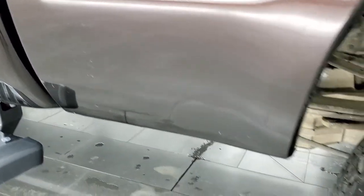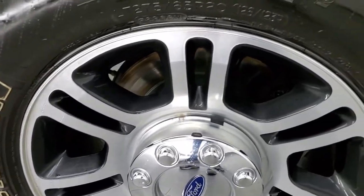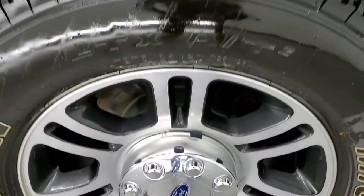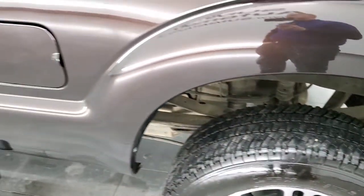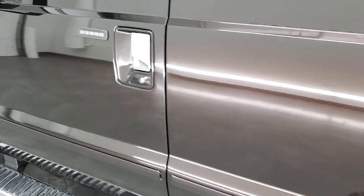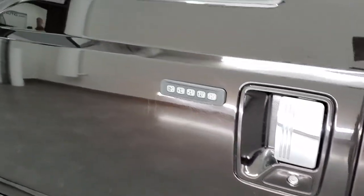Once again, Kodiak brown, one of my favorite colors on the Super Duties. And for full disclosure, this back rim is in really nice shape as well. Rest of the side of the truck looks really good. Does come with the driver's side door code entry. We do have the code for this truck.